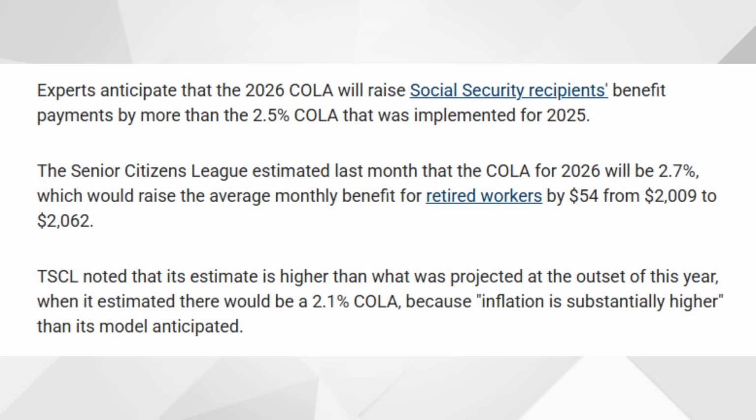The Senior Citizens League estimated last month that the COLA for 2026 will be 2.7%, which would raise the average monthly benefit for retired workers by $54, from $2,009 per month up to $2,062 a month. TSCL noted that its estimate is higher than what was projected at the outset of this year, when it anticipated a 2.1% COLA, because inflation is substantially higher than its model anticipated. And of course, a lot of people are saying that because of the tariffs implemented by the Trump administration, we are now seeing higher inflation throughout 2025, which in turn leads to a higher cost of living adjustment in 2026.